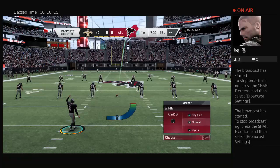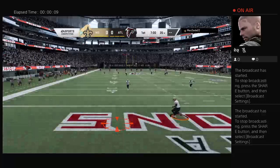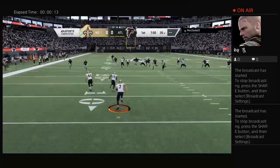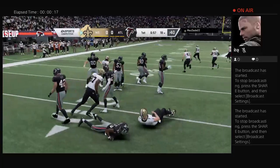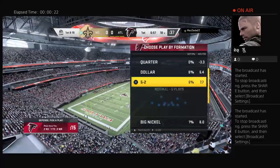Match up with the New Orleans Saints. Here's Bosher to kick it away. That'll be taken in the end zone. And the decision to bring it out is going to cost him about 7 yards all told, as he's taken down back shy of the 20.